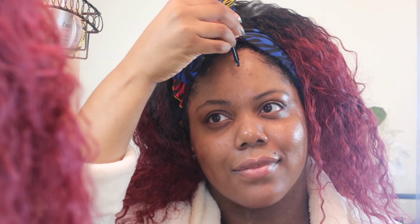So if you look at the before picture I showed you and you look at the after, it was this product that really began to clear up those blackheads and those dark spots around my chin area and down, even underneath, down into my neck.